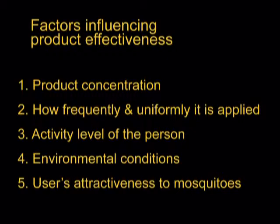Environmental conditions are also important. Specifically, rain washes the repellent off the body. Also, wind and high ambient temperatures will reduce the length of repellency. And finally, the user's overall attractiveness to mosquitoes. Yes, some unfortunate people are more attractive to mosquitoes than others.